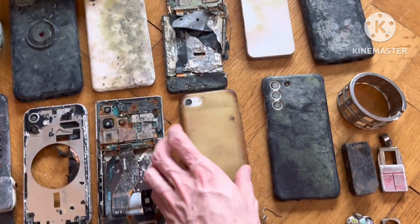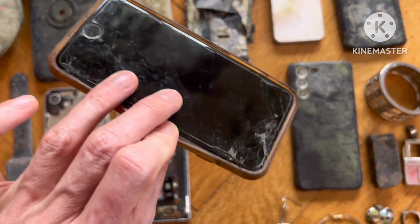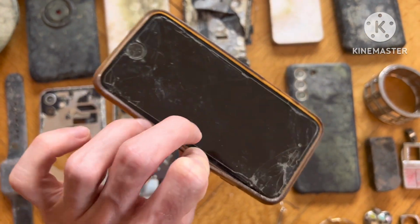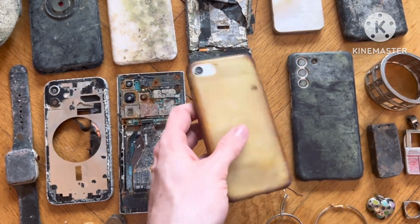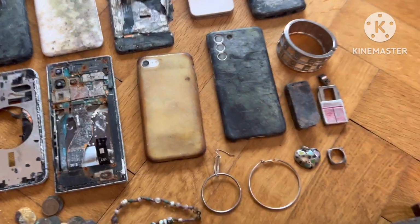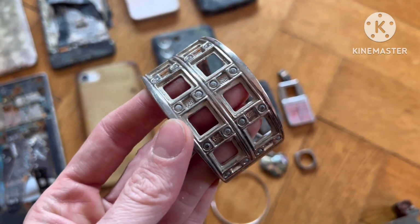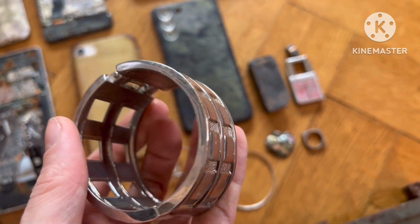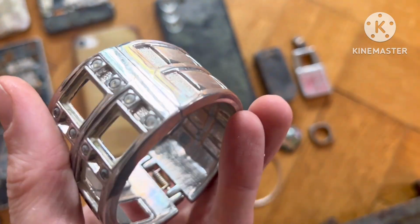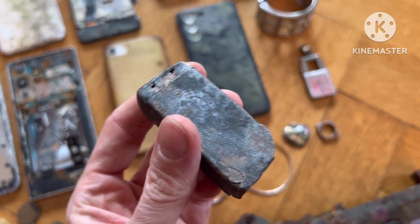Then I got this phone which had an ID inside, but I was not able to find the guy on social media. It also doesn't have an I Lost My iPhone notification. There is no medical ID, so that's still sitting here. I found this bracelet. I don't think that it's valuable. I don't even think that it's silver. It's just like junk, but it's pretty big. It was nice to find, so bright and shiny on the water. I found this thing, which I have no idea what it might be.